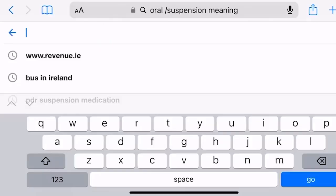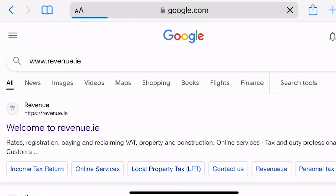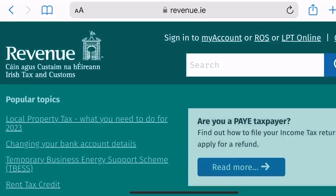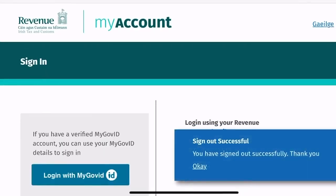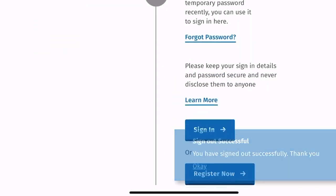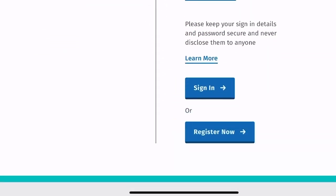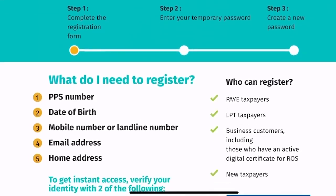So after you have finally received your PPS number, what's next? You now have to go online and type www.myrevenue.ie. You are now going to click on My Account, where you'll be led to a different page. After you are on that page, you can scroll downwards and click on Request Now. When you click on Request Now, you are going to be required to provide some information to register your PPS number.